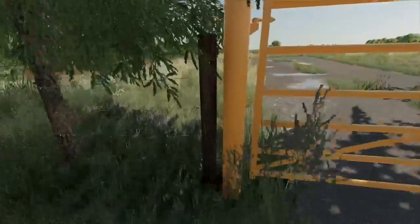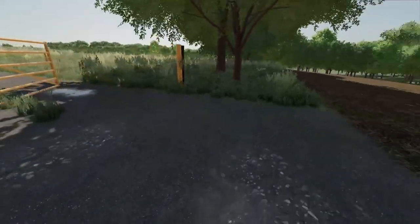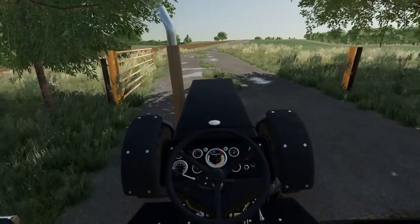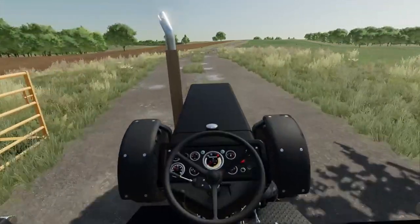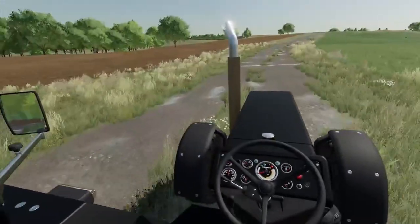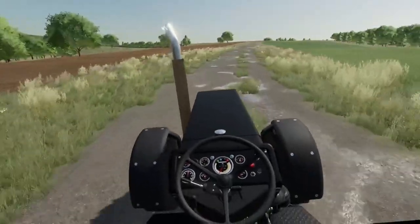Get out and open the gate here. Probably going to leave the gates open because we don't have any cattle roaming around or anything like that. Got another field there to get ready.